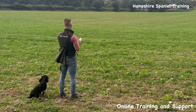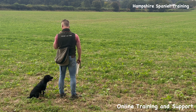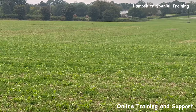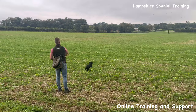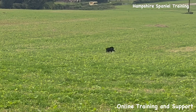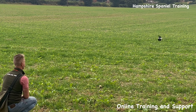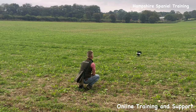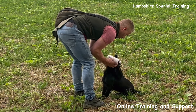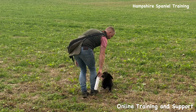So I'm gonna do one more with this, and I'm gonna wait until it hits the ground before I send him. Charlie. Straight. This is about him measuring his distance. Oh, he's marking well, it's good, I'm pleased. I haven't really done any of this yet, believe it or not. Good boy, hold. The other thing you might have noticed me working on now is my delivery. Good boy, well done. One more with the white, I think.